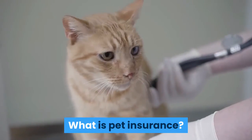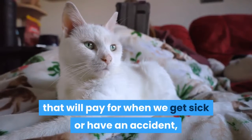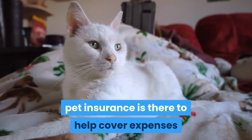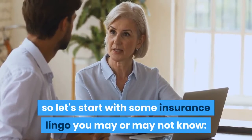So what is pet insurance? It is health insurance for your pets. Just like we humans have health insurance that we pay for when we get sick or have an accident, pet insurance is here to help cover expenses when your pet needs medical care too. But it can be confusing, so let's start with some insurance lingo you may or may not know.